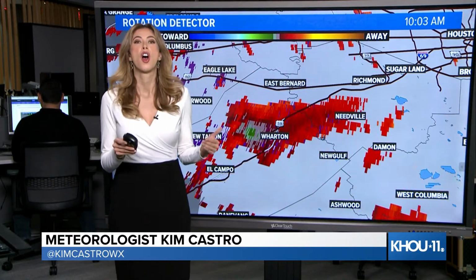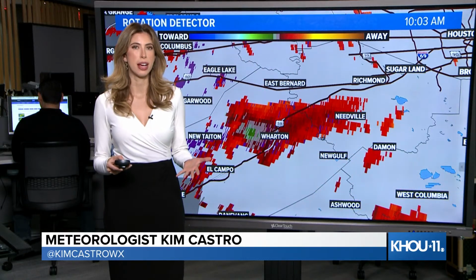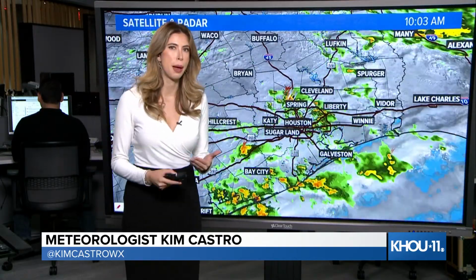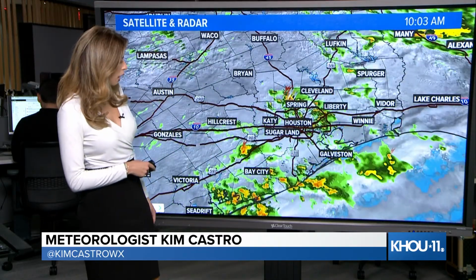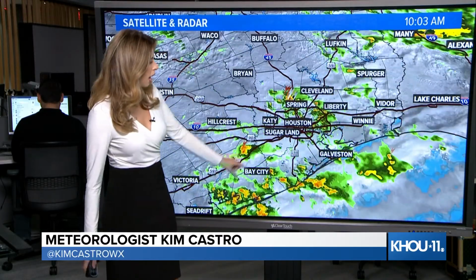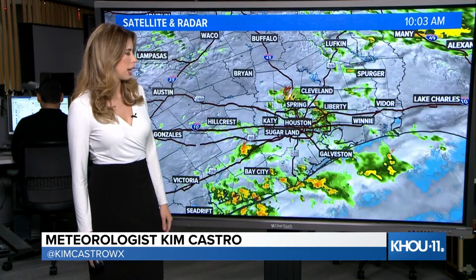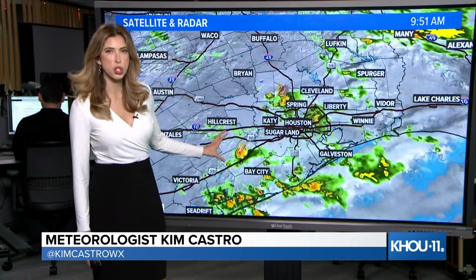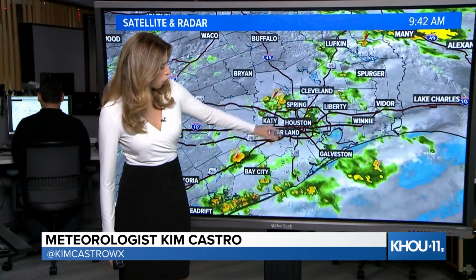So that's what we're going to be doing all morning and afternoon long, really all day, because that threat exists for us to see any one of these individual cells gain some characteristics that could become severe. For the time being though, they just look like a couple of strong storms. Those two that I pointed out, this one trying to travel towards Sugar Land, and the one that's just north of Spring pushing its way into Cleveland, and then eventually exiting from Polk County. So the severe threat for these storms really looks to start on the southwest side of our cities and counties and then push towards the northeast.